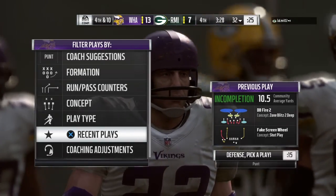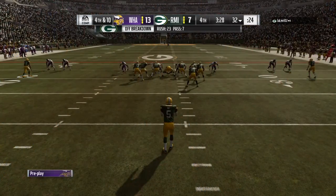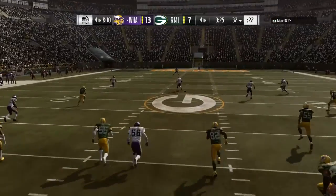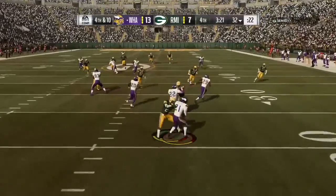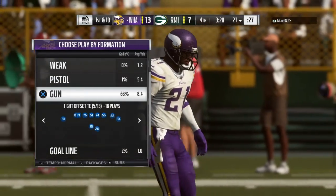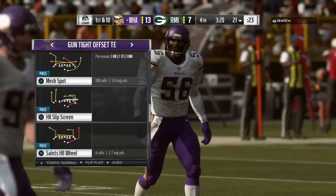4th down now, trying to erase that deficit all at once with one big shot. He took it. Unfortunately for him, the throw is incomplete. Now Sanders, good coverage there. An even 50-yard punt leads to a return of 5. And the offense will take over with a new set of downs.